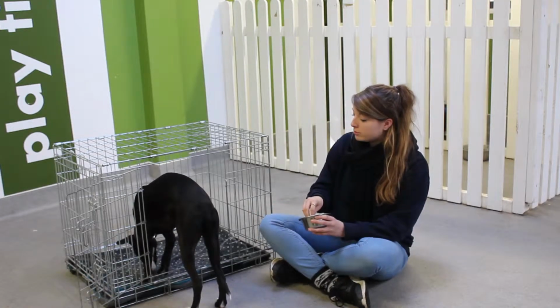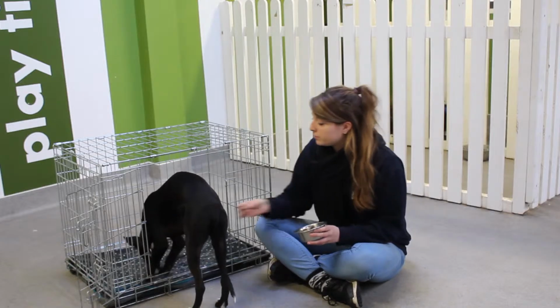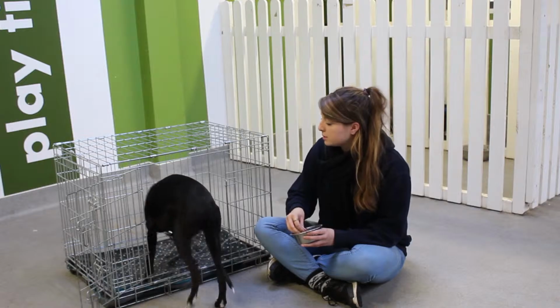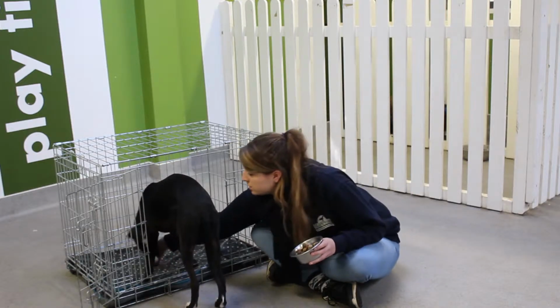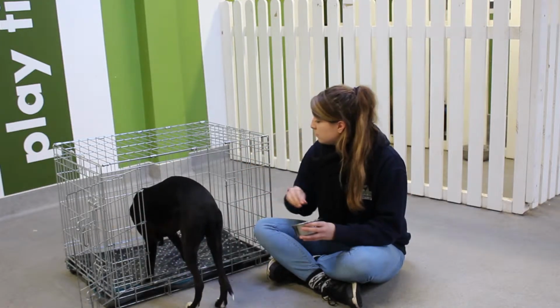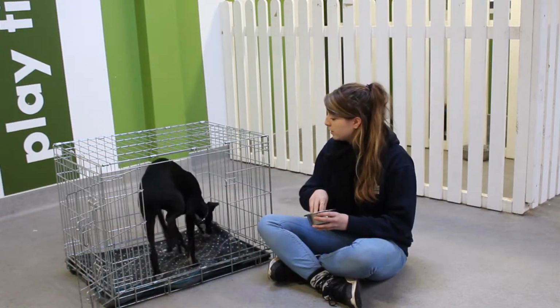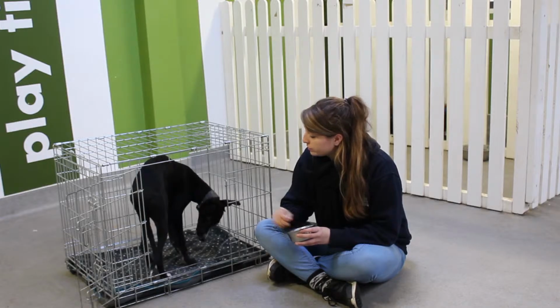So Chase is quite confident with this. So what I'm going to do, I'm just going to encourage him to go in a little further by adding a few more treats. Good boy. Putting them towards the back to try and encourage him to go in. Good boy. Good.